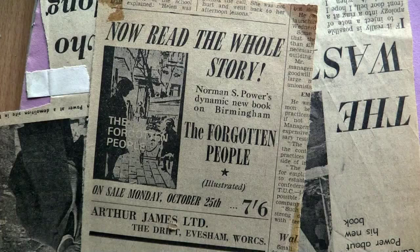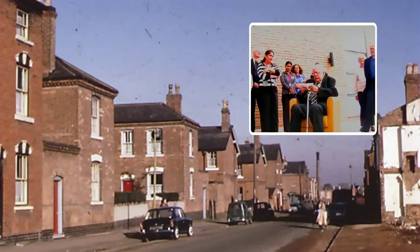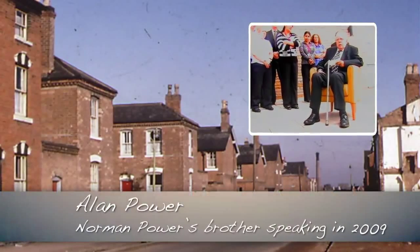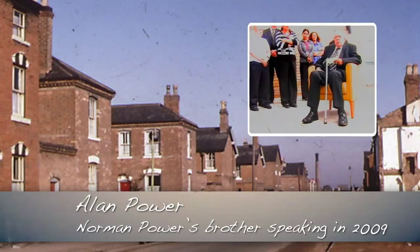Although the planners didn't seem to notice or to mind, the disintegration of the community was something that really troubled Norman Power, and as a result his book was quite controversial when it came out, as his brother Alan recalls. He wrote a book a bit later on called The Forgotten People, which caused quite a stir in Birmingham, all about how all the people were moved away.